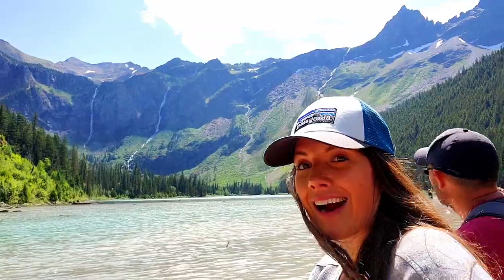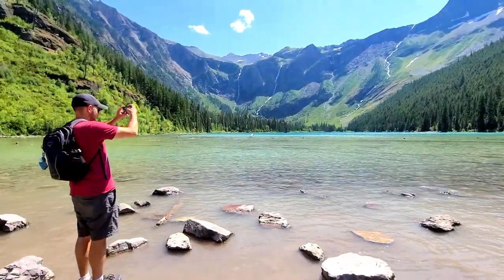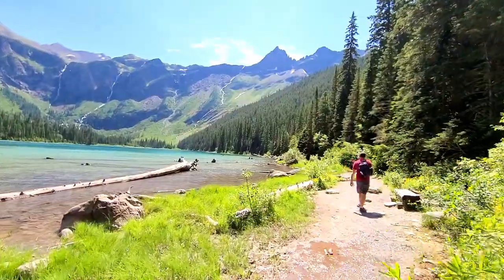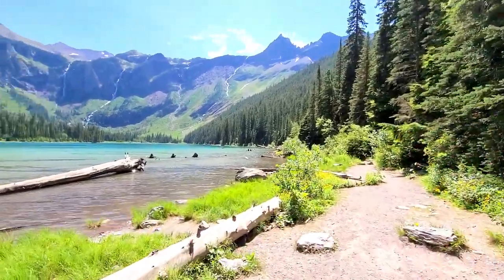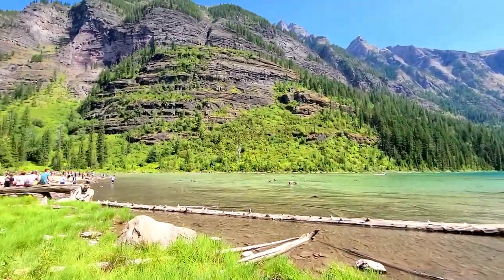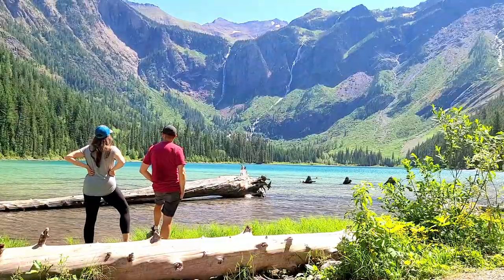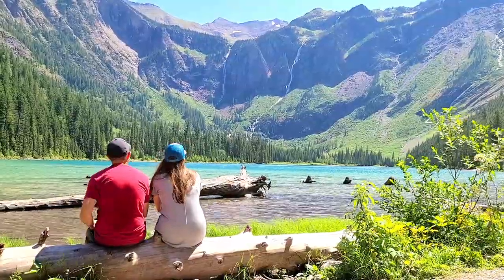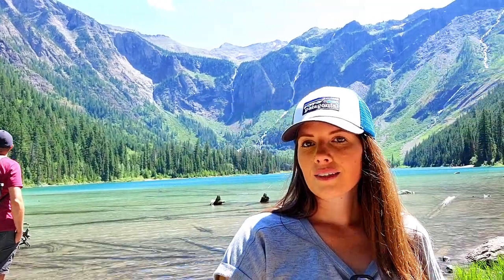Avalanche Lake. Reminds us so much of Germany, this view. So cool. Such a pretty lake. And the waterfalls, look at all the waterfalls. That's crazy. Wow.